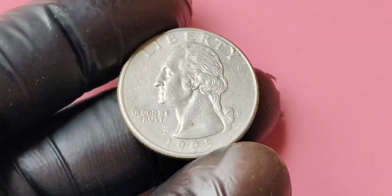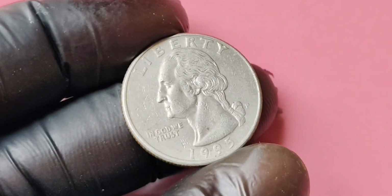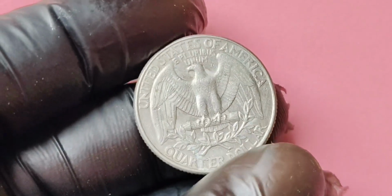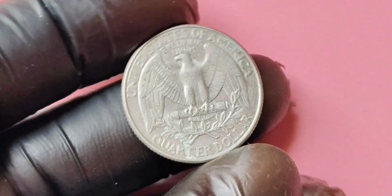We're diving into one of the most intriguing and valuable coins in U.S. history, the 1995 Washington quarter dollar. You might be wondering, what makes this coin worth a whopping $1.1 million? Stick around as we uncover the secrets behind this extraordinary piece of currency.